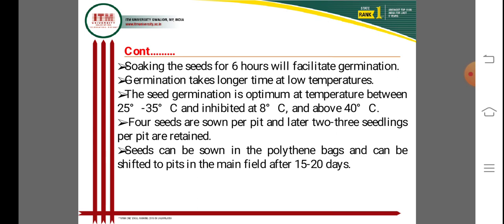Seeds are sown 2-3 per pit, and later the seedlings are thinned. Seeds can be sown in polythene bags under polyhouse conditions or protected cultivation in a nursery. The nursery is very important for the seedlings, and the polythene bags can be shifted to pits in the main field after 15 to 20 days. This age is very important to the successful establishment of the plants in the main field or main bed of bitter gourd planting areas, and to maintaining healthy plants.